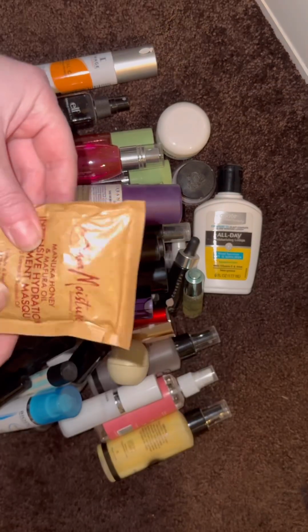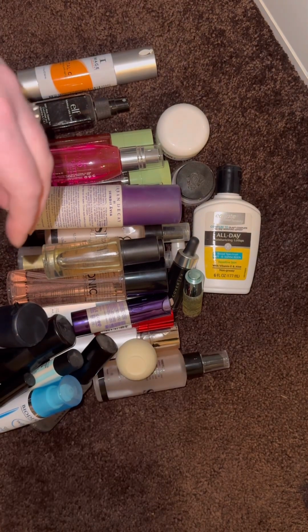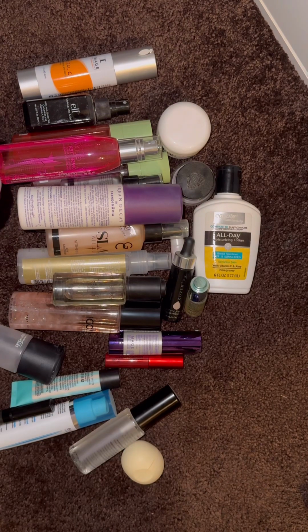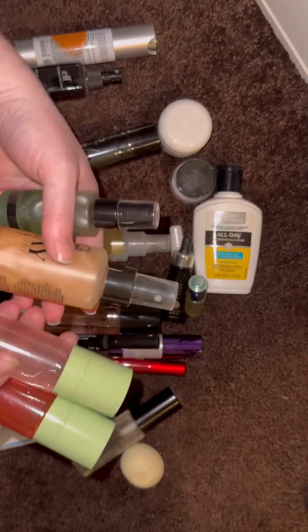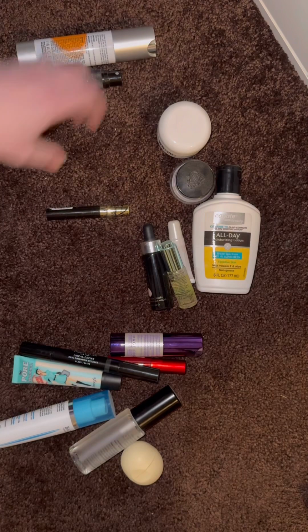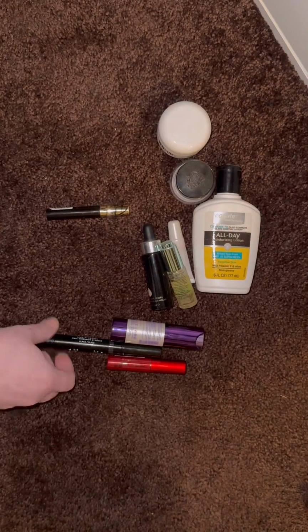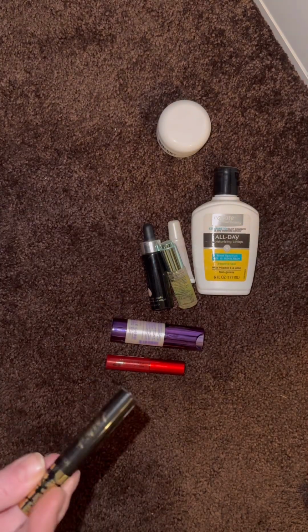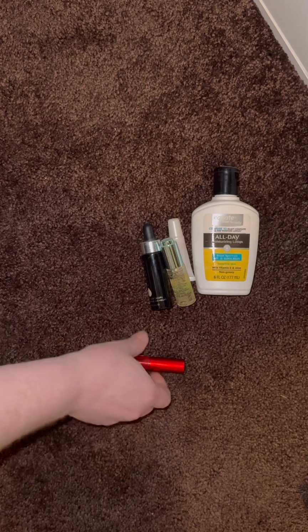Same with this stuff. It's just tons of setting sprays and samples. That's a setting spray. That's a setting spray. Another one. These are all setting sprays. Morphe and MAC and UD and Glam Glow and Pop Beauty and Gerard Cosmetics, and literally other things, like there's some primers, I think a foundation, some moisturizer, a little lip balm, and some mascaras and things. But look at all the crap that was wasted. Every single thing in that pile just went in the trash.